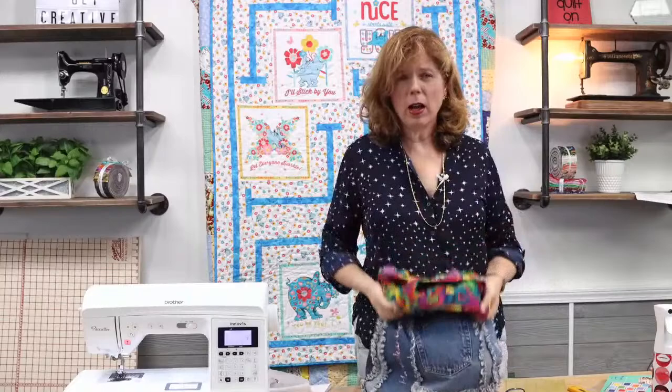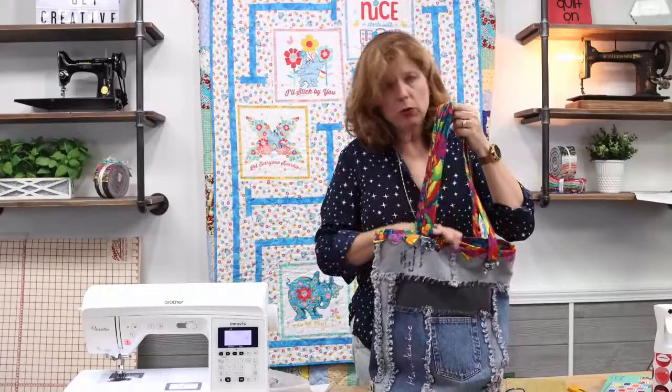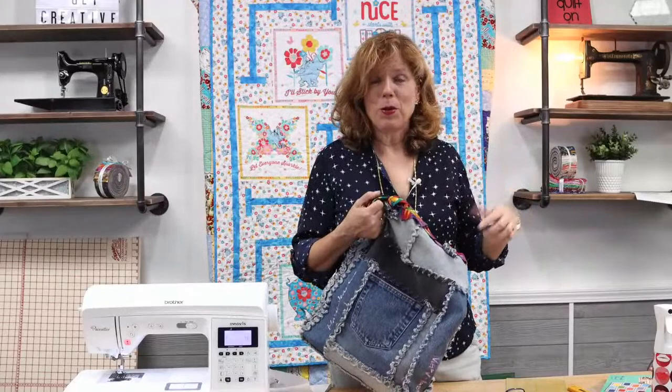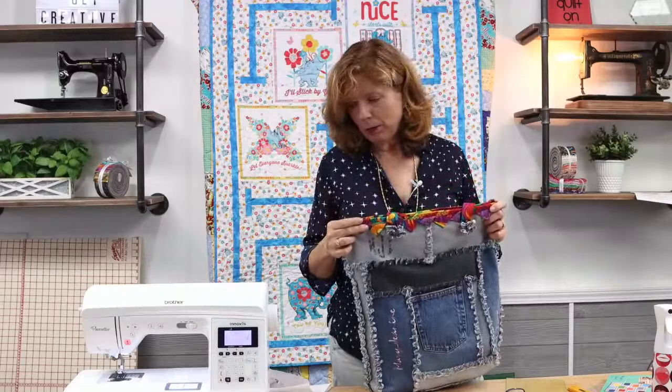We don't talk about closures, but you can certainly put a closure on the next one you make, because magnets are easy, Velcro's easy, a button is easy. This is all in 3 hours. So we finish a bag in 3 hours. So a closure just takes a little bit longer. Anyway, so you can look for that. That's called MJ's Easy Tote, and I try to do that every fourth quarter.